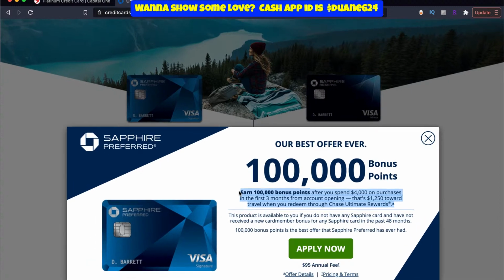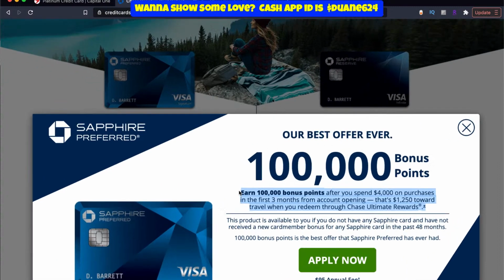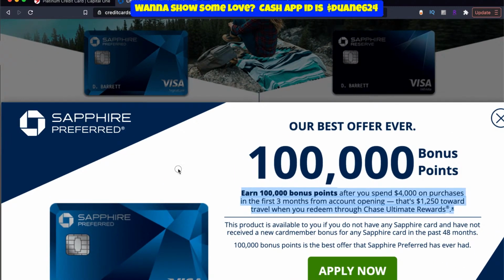If I zoom in for you guys here, let me see if I can zoom in a little bit. Okay, there we go. We got a little zoomage. Uh-oh, wait a minute, lost it. We got a little zoomage here. So as you guys can see there, you are going to earn 100,000 bonus points after you spend $4,000 on purchases in the first 3 months from opening your account. And then it says that's $1,250 towards travel when you redeem through Chase Ultimate Rewards.